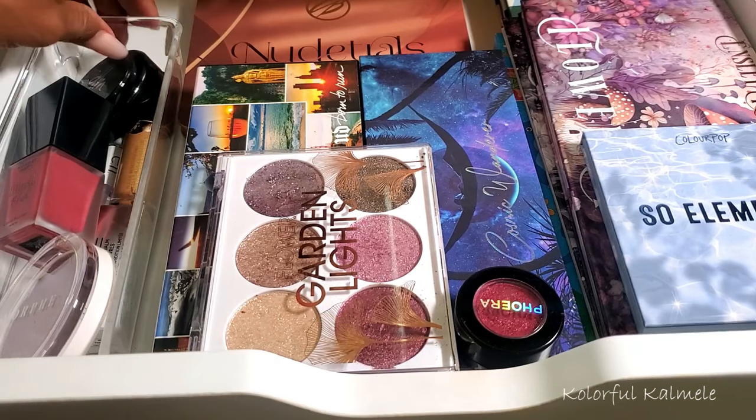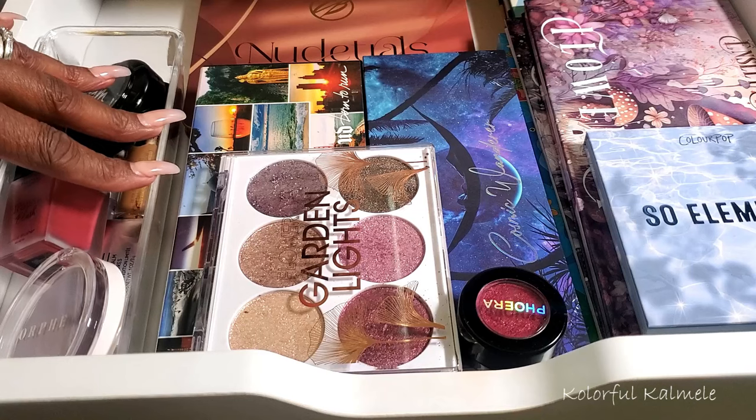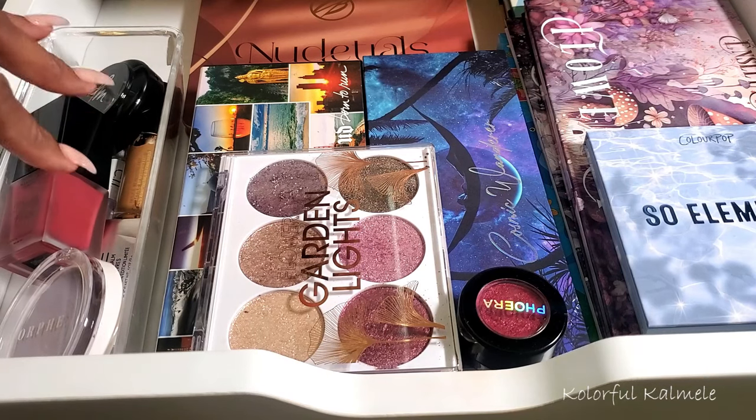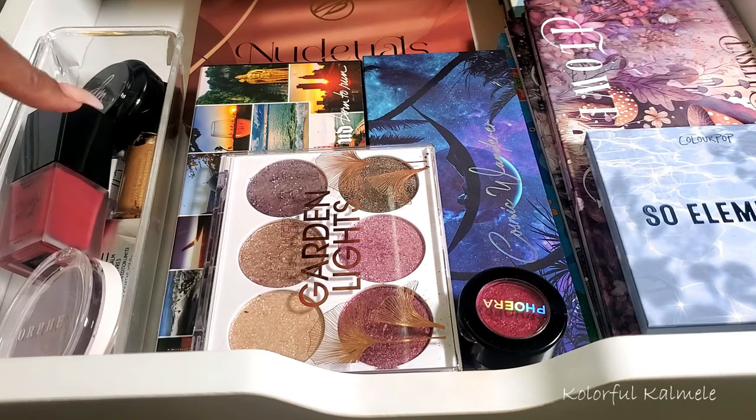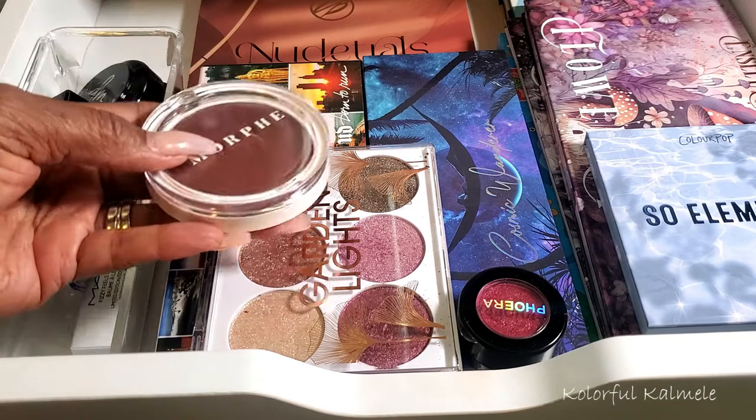Okay, you guys, before I jump into the palettes that I use, I forgot I have this little tray over here of items that I either am going to declutter or that didn't work out for me for whatever reason. It doesn't necessarily mean it's a bad product. It just means it didn't work out for me.